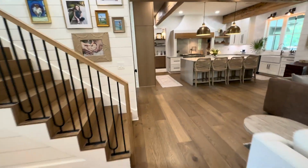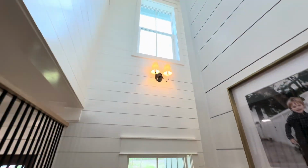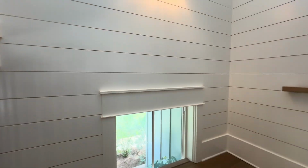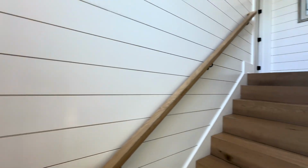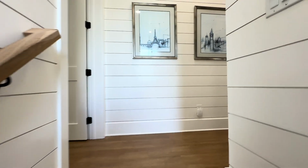But again, going up to the second floor, you have some really beautiful natural light pouring in. Love the wood accent on the railings through here. Makes everything feel nice and warm still.